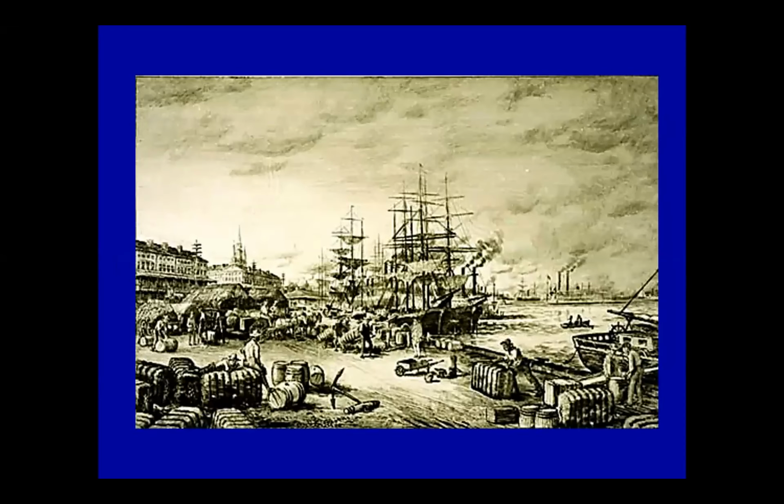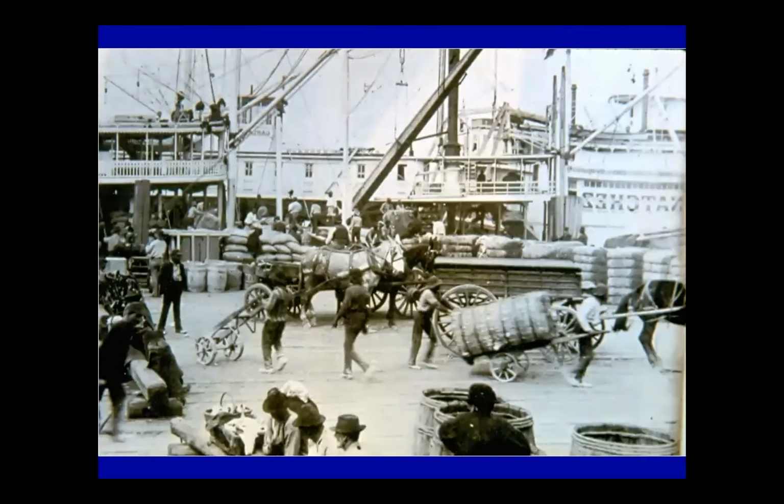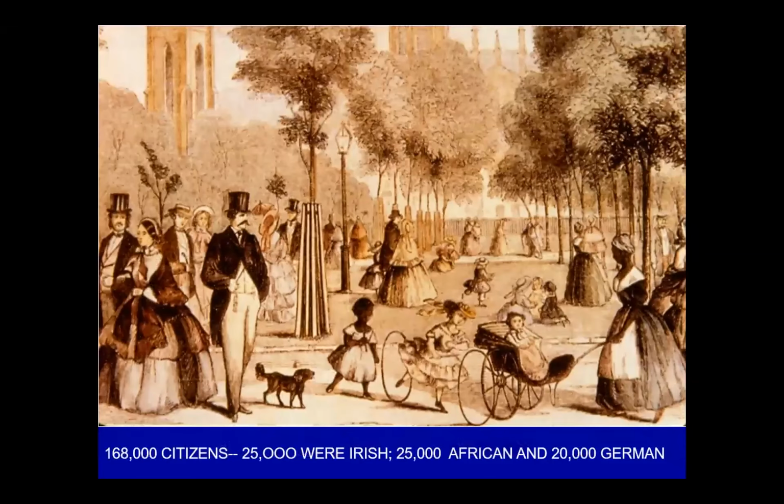Now, on the eve of the Civil War, over 3,500 steamboats docked in the port of New Orleans annually, and the city was the largest cotton market in the world. We had 168,000 citizens. We were the 6th largest city in the nation and by far the largest in the South. 40% of the city was foreign born, mostly Irish, about 25,000 of whom lived predominantly in the Irish Channel, but also in other neighborhoods such as Marigny and in Carrollton.